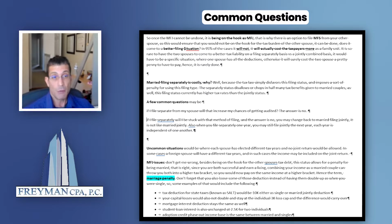If I file separately, will I be stuck with that method of filing? The answer is no. You may change back to married jointly 1 year and then do separately another year, and you can go back and forth as many times as you like in whichever combination you like. But remember, you have rules about going back and amending a return. That's different. From 1 year to the next, I can do whatever I like. That's not going to increase my chances of getting audited. But once I file jointly, I cannot go back and just do separately anymore. That's it.